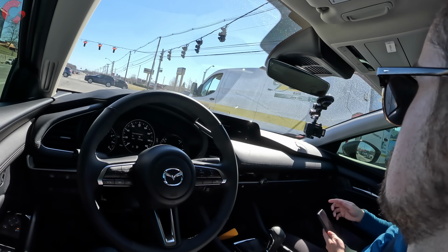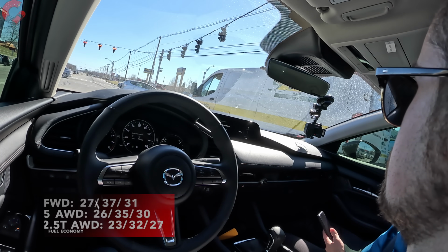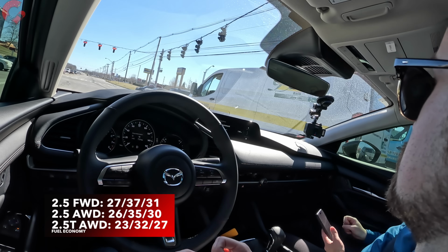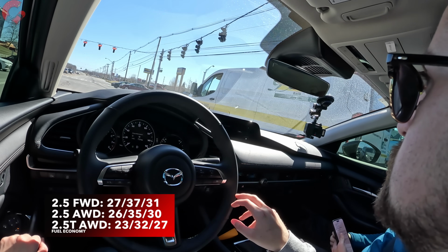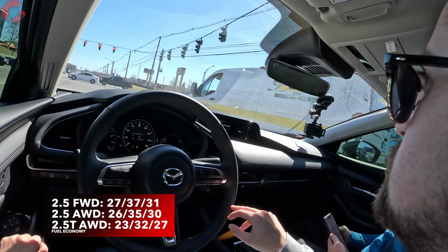And as far as fuel economy, we're sitting at 31 miles per gallon with the front-wheel drive version, 30 mpg with all-wheel drive, and if you choose the turbo, 27 mpg. So really pretty good fuel economy across the board. However, you are missing a hybrid variant like the Civic, which gets 50 mpg, or a Corolla, which gets even better than that. So just be aware of that. No hybridized option, so you will be spending a little bit more at the pump than those rivals.